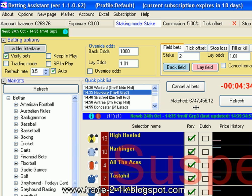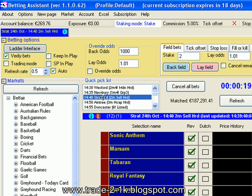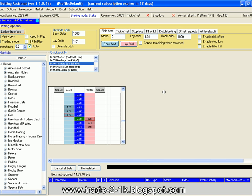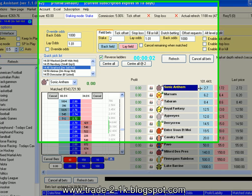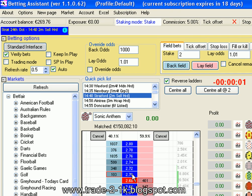of 350,000. And as you can see, there's another one due to start here if we go to Stratford. In less than 20 seconds, 192 traded. Now the money will start to go up on this. You'll see people will start to come in now, the traders, because one race is finished, move on to the next one. Continue to make your money or move your losses. Ooh, 2.7. Clear favourite here, Sonic Anthem. But again, I just want you to show much more liquidity in here.